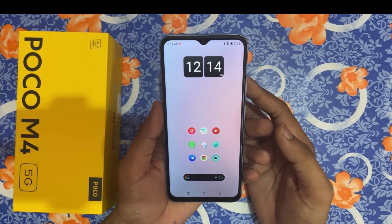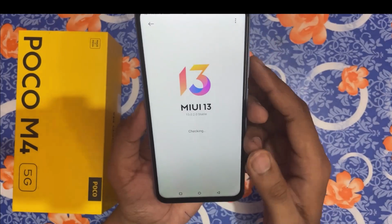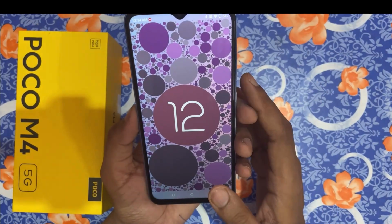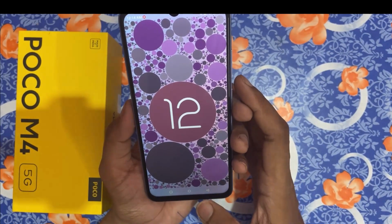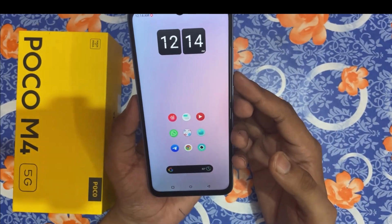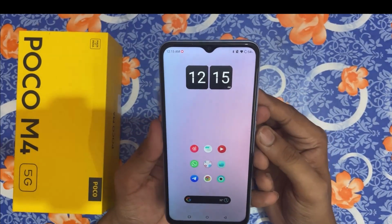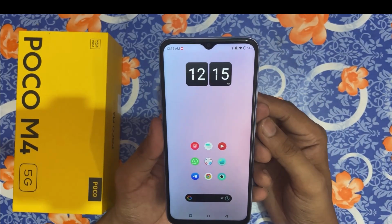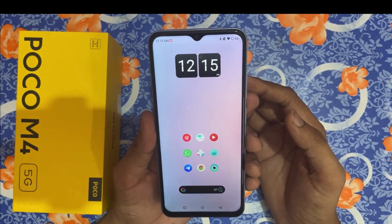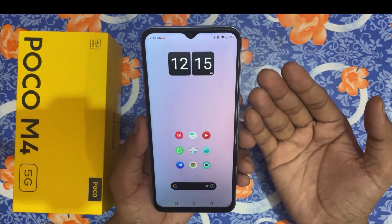Talking about the software and UI, it runs on MIUI 13 on top of Android 12. MIUI is heavily customizable. However, the overall UI experience isn't that smooth, or as buttery, or you can say as flawless, as I was expecting. In fact, I have a Redmi Note 10T 5G running on the exact same hardware, and that feels way smoother compared with this.